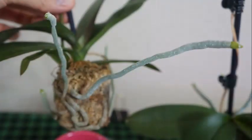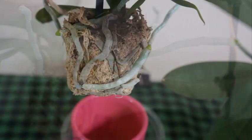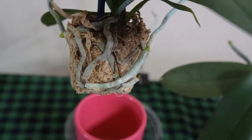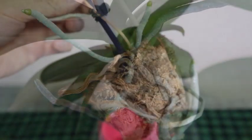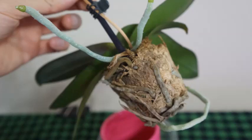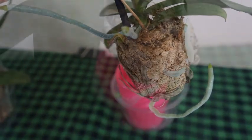So I know these two orchids were doing superb. And these roots, yes, they are growing really unruly, but they're okay. And if I decide to repot them in the coming spring, I have a lot more roots to work with. I didn't want to repot them because the media looked okay and there was no pest and they were in active growth.